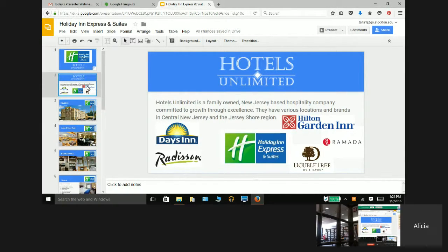In addition to their other properties, as you can see here, they have a Days Inn in East Windsor. They have a Radisson in Freehold. They have the Hilton Inn Gardens in Lakewood, a Ramada Inn in Toms River, a Doubletree in Eatontown, and then they also have the Toms River Hotel that I'm sure you guys have seen on Route 37 before.